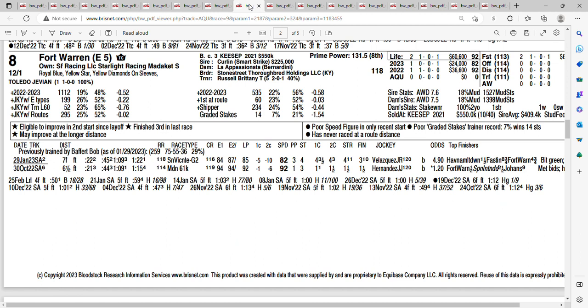Take a look at the 8 horse, Fort Warren, who should be forward in this race as well. Going from Bob Baffert to Brittany Russell. Sired by Carlin. Won his maiden debut at Santa Anita. Last time out ran in the San Vicente. Finished a far back 3rd in a 4 horse race. Getting 12-1 on the 8 horse, Fort Warren.